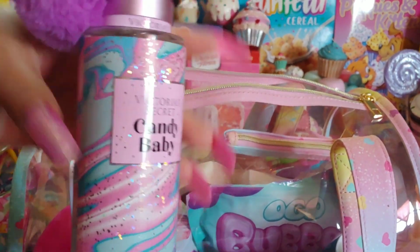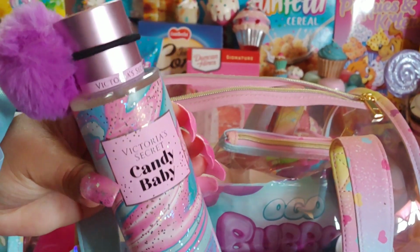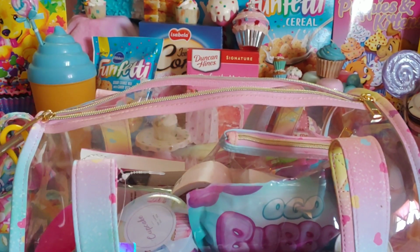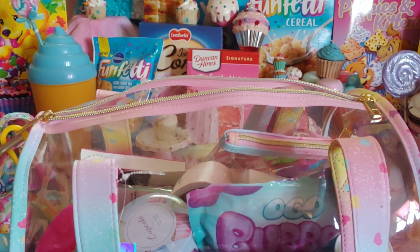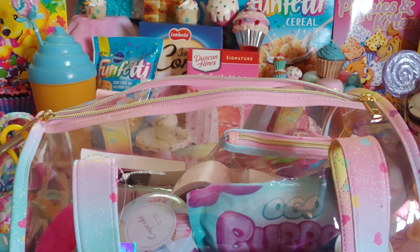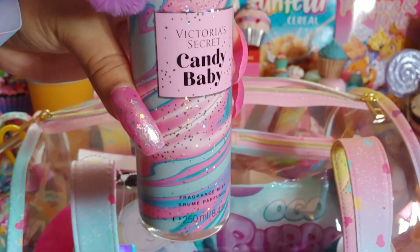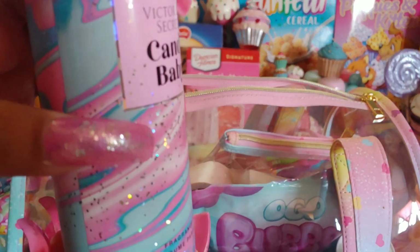Then I have my Candy Baby spray right here. And I just put my little pom-pom, put some on now. Smells so good. Has a little bit of hint of coconut. So if you ever see these and you're interested, it has a vanilla coconut smell to it. And it has mango. And a little bit of cotton candy in there. Just love the packaging to it. Matches my nails today.